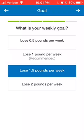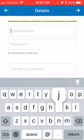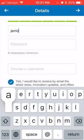And if I do end up hitting my diet really well on the weekend and doing exercise, then great, more weight I ended up losing at the end of the day. So either way, it's a win-win situation. So like I said, I would recommend doing the 1.5 for now. Email address, I'm just going to use my old work email since I don't use it anymore.